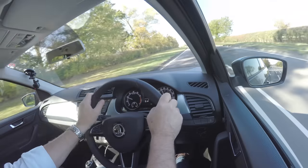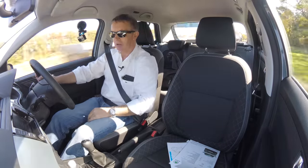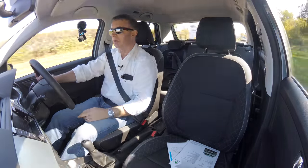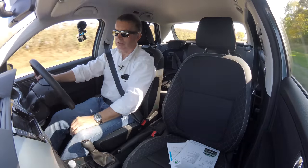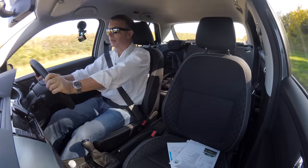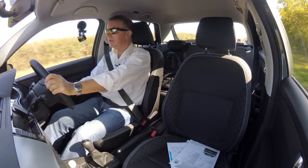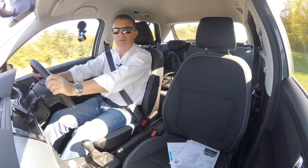Bluetooth hands-free, it'll have audio streaming as well, got air conditioning, that's got the Wi-Fi module, power socket, proper handbrake, electric windows, electric door mirrors.